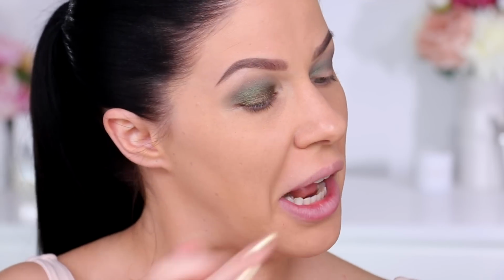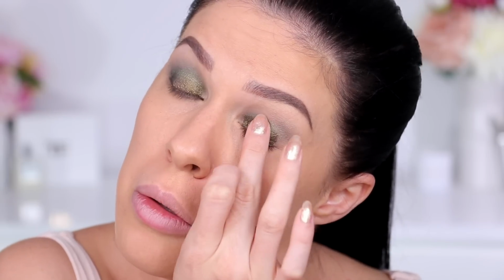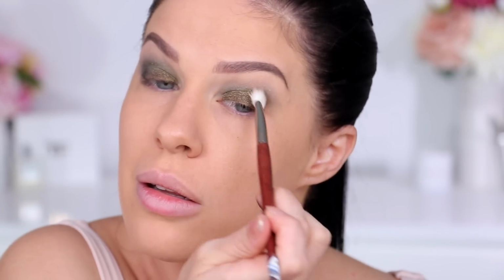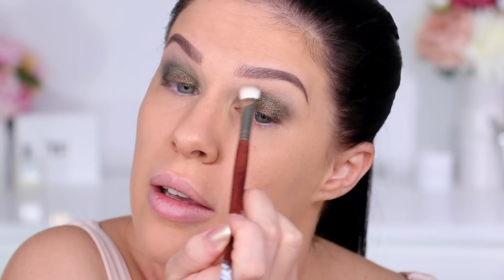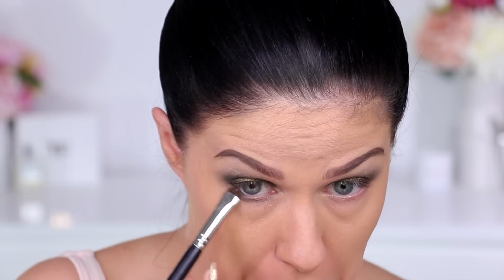And now that I've got it out, I feel like it's going to stay out. These shimmers, they just stick to your lid. Like, they're just beautiful. And then I'm just going to blend the edges of that up and out a little. Such an easy eyeshadow look, like 2 seconds. And then on the lower lash line, I'm pretty much just going to repeat those colors.